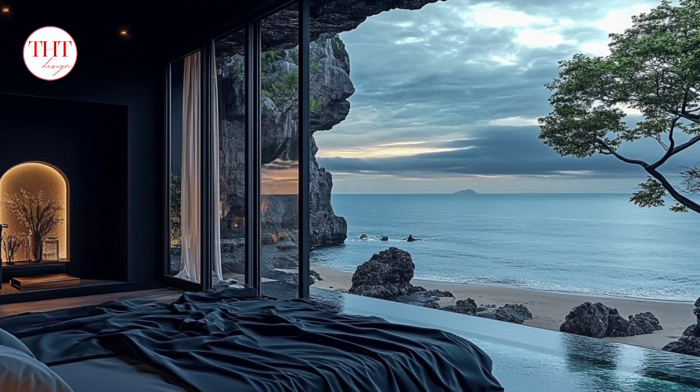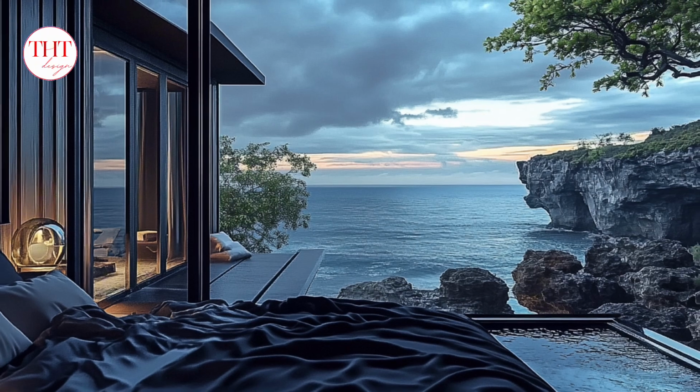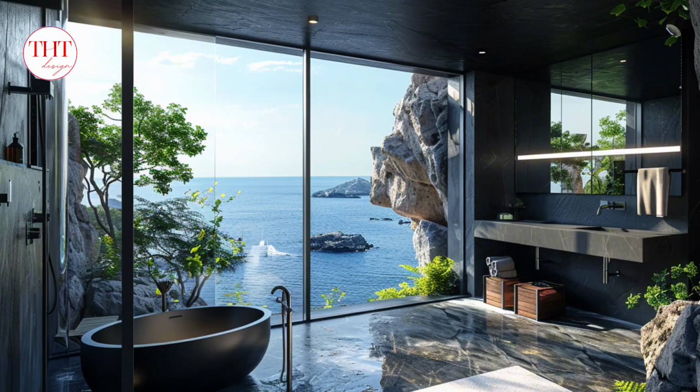By combining these elements, a modern two-story black wooden house with an infinity pool can create a truly exceptional and unforgettable living experience.